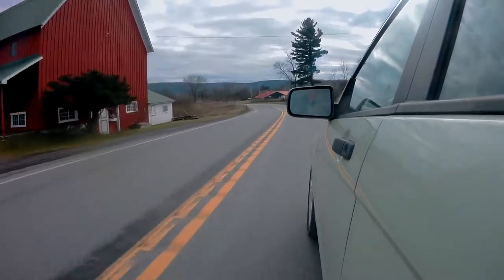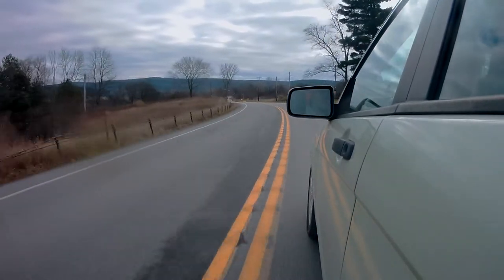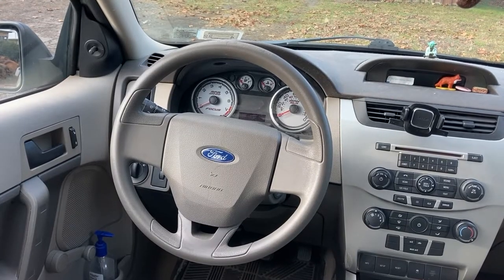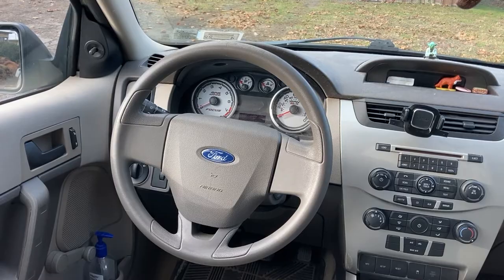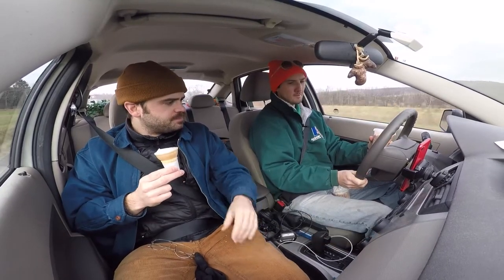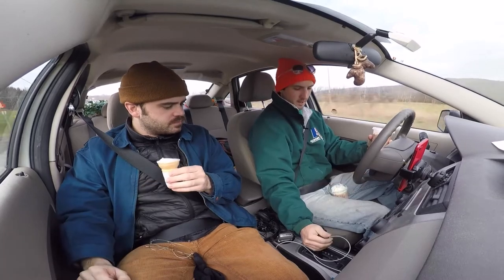It looks like you do have a Bluetooth feature, although I wonder if that's accurate. Steering wheel, very nice. Almost looks a little upscale. Very comfortable, and it's fairly thin, which I like. It's a three-spoke.